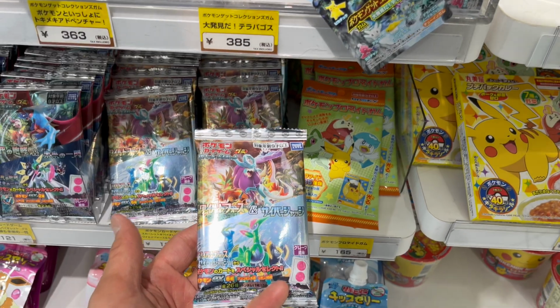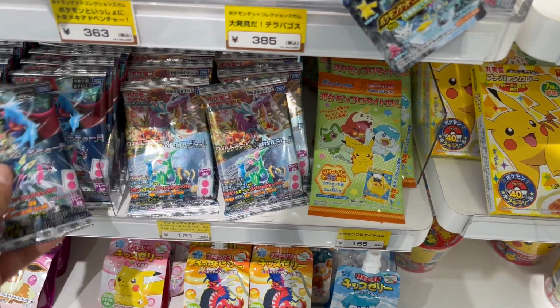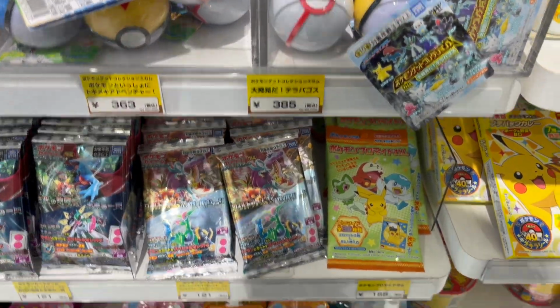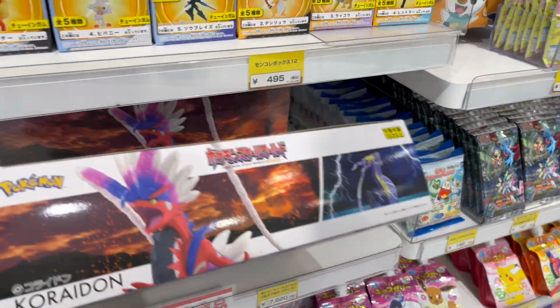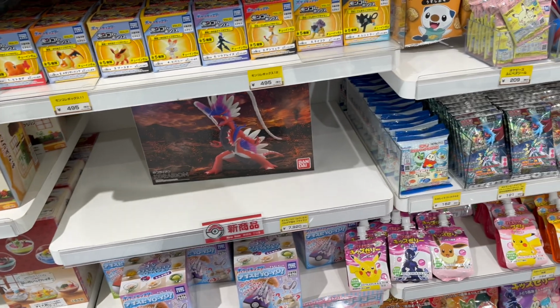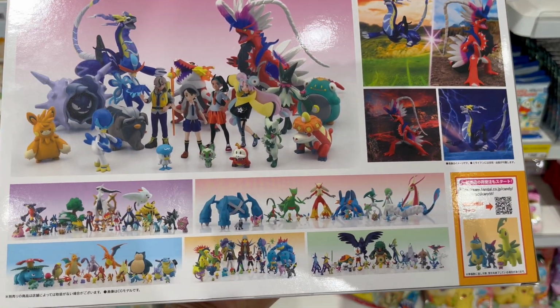In the snack section, they did have some of these promo cards. Those are gummies with promo cards in them. Those are pretty nice. But then this definitely caught my eye. This Pokemon Scale World figure of Koraidon. Very beautiful detail.